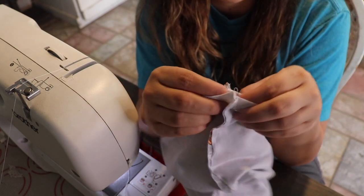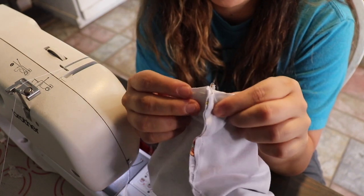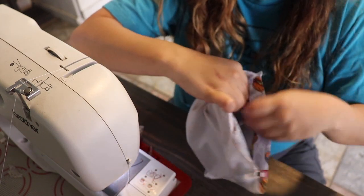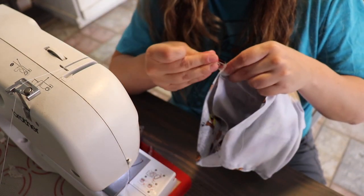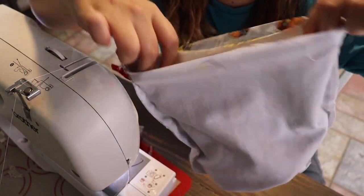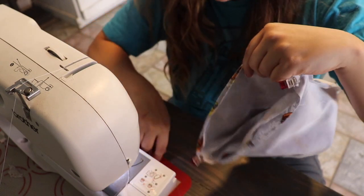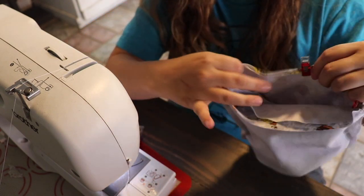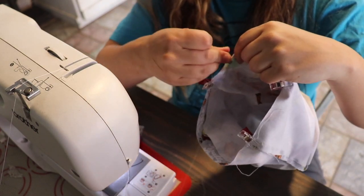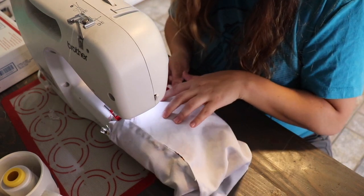So what I'm gonna do is tuck it through, match up the ends, making sure to match up these seams specifically. And then I'm just gonna clip all the way around and sew all around this hoop. I don't have to leave an opening or anything because I already have an opening on the side of this pattern. And using the same zigzag stitch, we're just gonna sew all the way around.